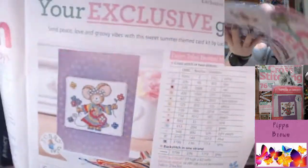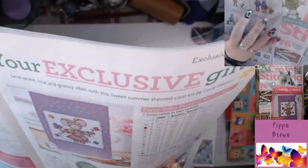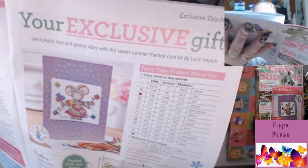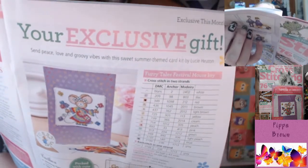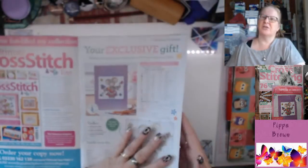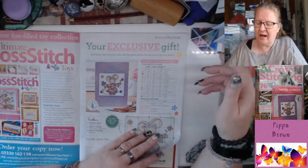Alright, now, this is the gift. This is what they've given us. As usual, they've given you the full floss conversion: DMC, Anchor and Madeira. And I didn't realise that DMC was a problem in the UK so much. Or maybe it's just Cal in Wales who doesn't have immediate access to DMC.